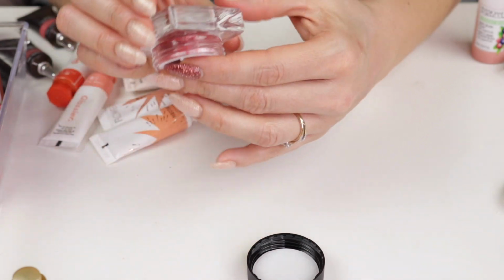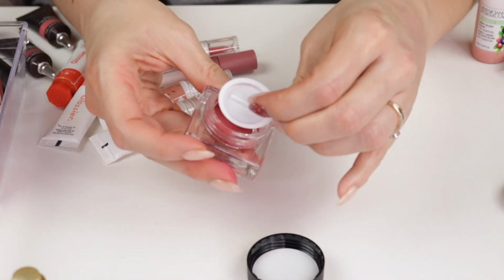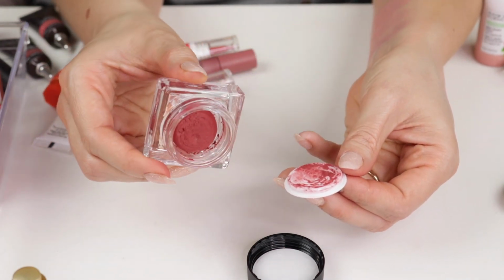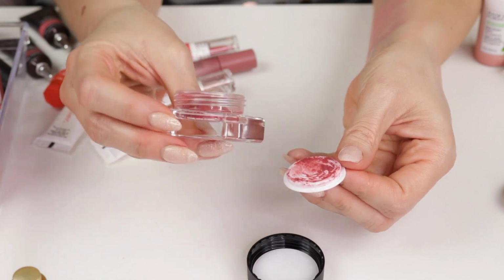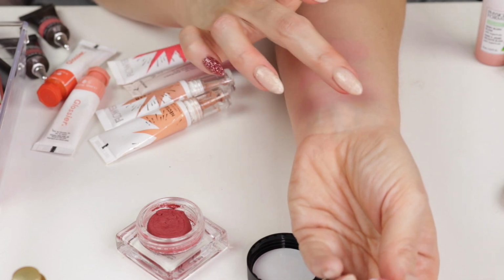This is the Shiseido Minimalist Whipped Powder Blush. You guys, this is so incredible. It is like a whipped powder. It's not like a cream to powder. It is honestly like a whipped powder. I do not know how to explain this.